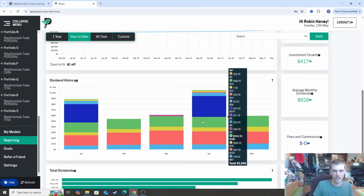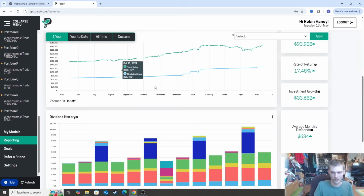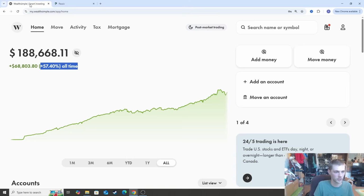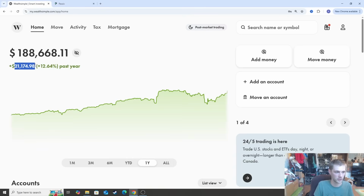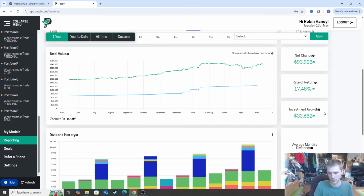If you look over the 1 year return for a portfolio, let's go on Wealthsimple just to give you guys a quick overview. In 1 year we made like $21,000. It's probably around $33,000 passive with all of our accounts. So it's like, yeah, $1,000, big whoop, right?